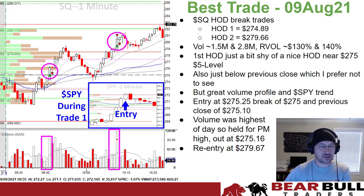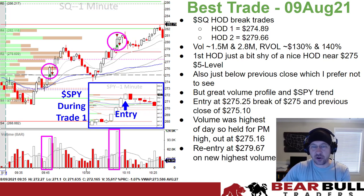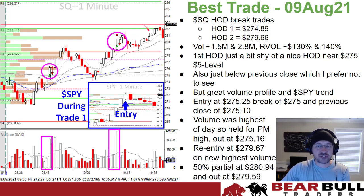And now, this is why I keep saying this. This was the highest volume bar of the day, not this one. This was the second highest. Now I'm entering on the actual highest volume bar of the day, which is a great sign, a great move up to the high of day. And I'm just looking for that volume to push this price and continue. I got a bit of that action here. So I got a 50% partial at 280.94 up here near the $1 level of 281, and I was out at 279.59 near my entry.